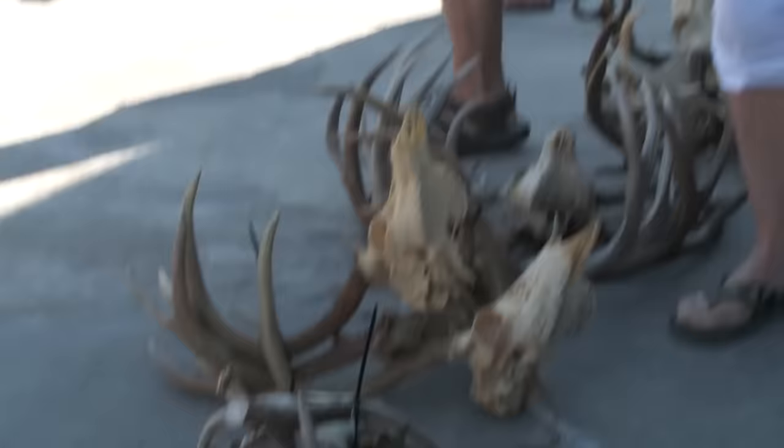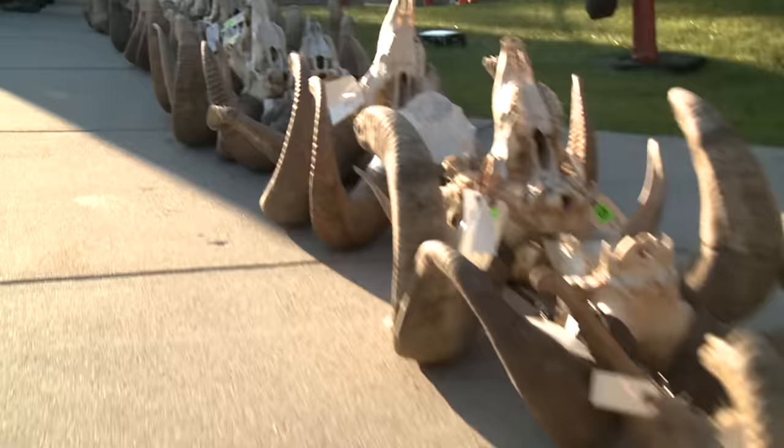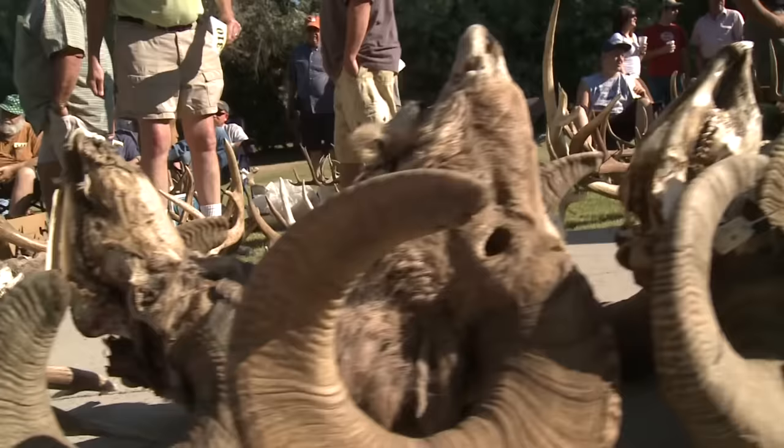We had a pneumonia outbreak. So some of them are just sheep that we had to put down to keep it from spreading in the herd. So that's why there's so many sheep heads.